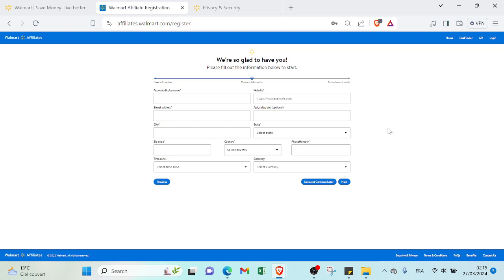The next step is, as I said, company information. We have here account display name, website, street address, apartment suite, etc., which is an optional field, and city and state, zip code, country, phone number, time zone, and currency. So you will fill in all these fields to move to the third step.